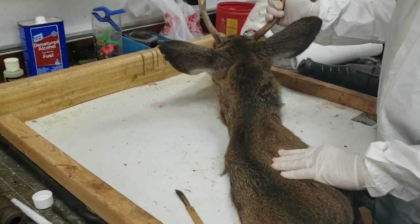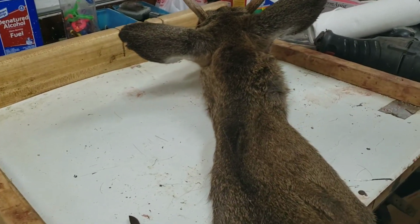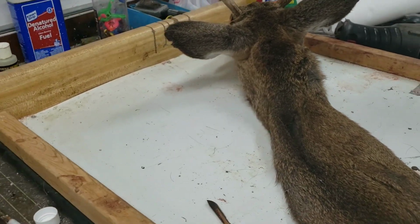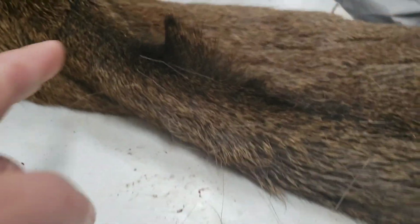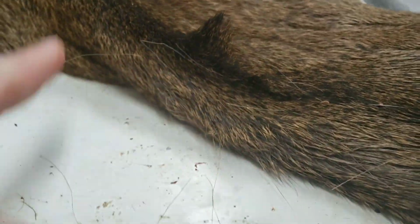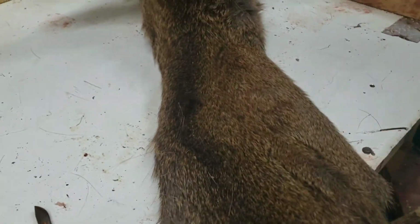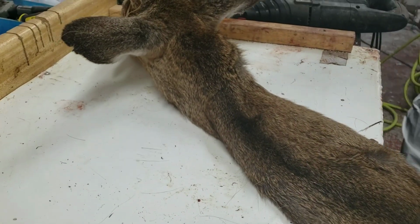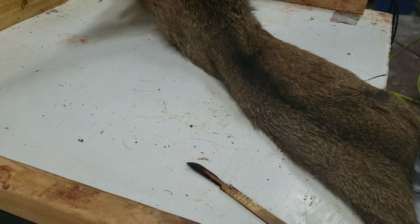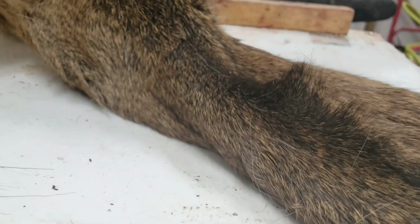All right, we're back here, and Bob here is telling Isaac he's got a deer with a mane right here. What's this? See how it pops back up? It won't stay down. It's a mane. That'll be on your mount when you get it back. That's kind of cool. Right, Isaac? He says it's rare. Yep. I've got one other one in this year. Usually a couple a year. They're rare. That is pretty neat.